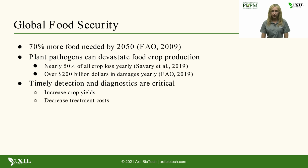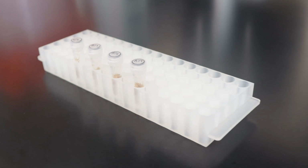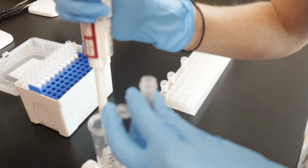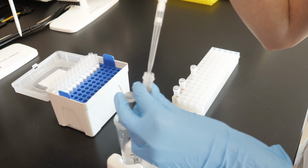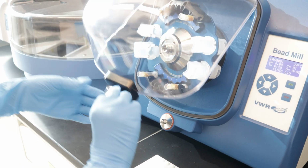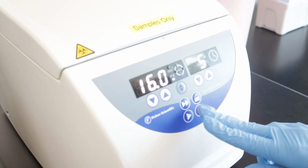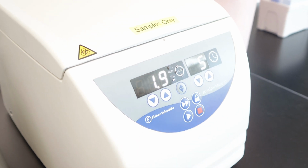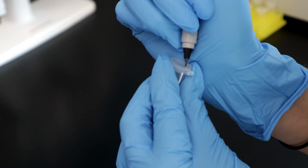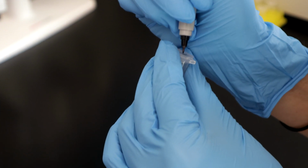cost of pathogen treatment. There are a lot of current ways to detect plant pathogens, such as hyperspectral imaging or thermography. You could also use more molecular techniques like PCR, immunofluorescence, or ELISA. These are all great methods of detection. However, each comes with its own drawbacks, from being extremely complex and requiring a lot of preparation to requiring expensive reagents that are not always readily available, plus a lot of time and energy.